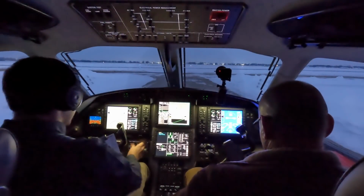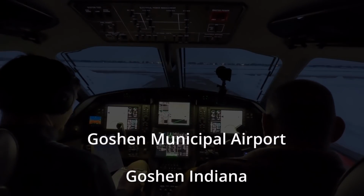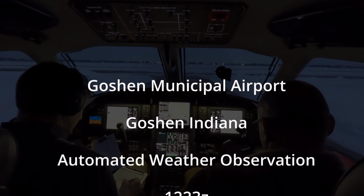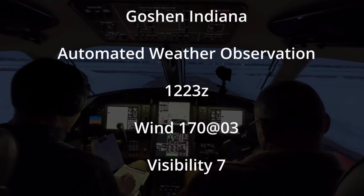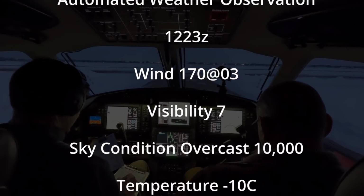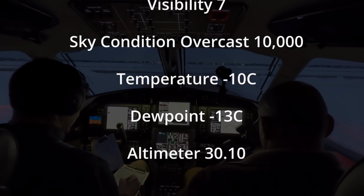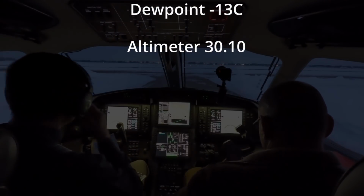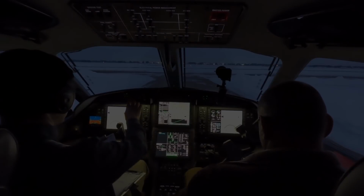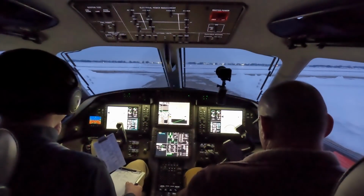Turn the ice protection systems on here for a minute. And we'll grab the latest weather here. Goshen Municipal Airport, Goshen, Indiana. Automated weather observation 1223 Zulu. Wind 170 at 03. Visibility 7. Sky condition overcast 10,000. Temperature minus 10 Celsius. Dew point minus 13 Celsius. Altimeter 3010. And ice protection can come off. We'll leave the probes on since it's cold.